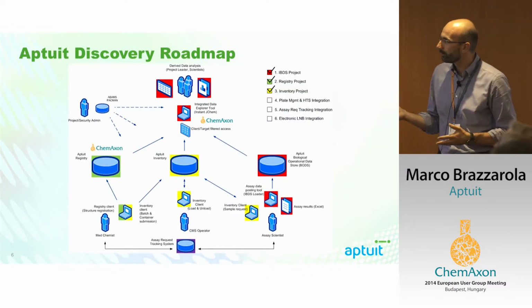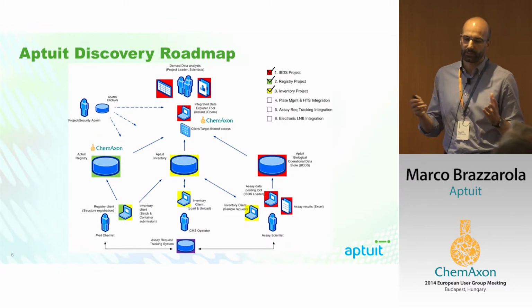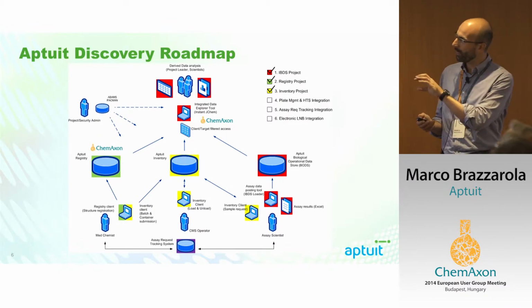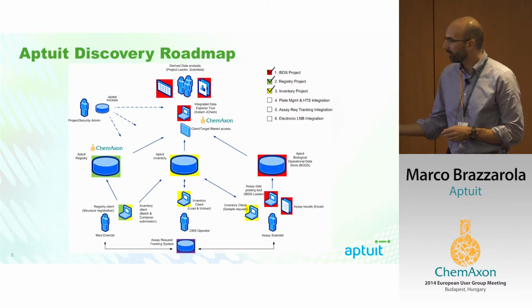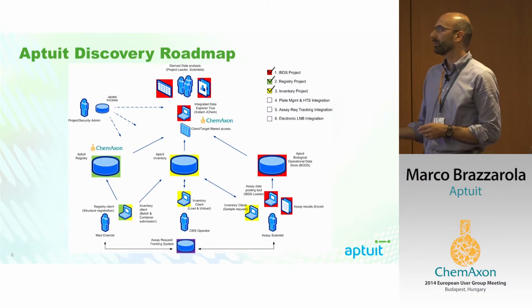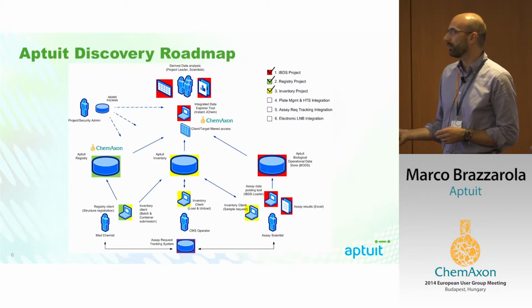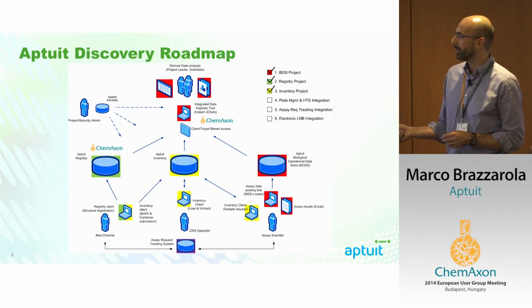So this is a general view of what we have defined as a strategy and how ChemAxon plays in this strategy. Starting from the left-hand side, left corner, we have created an Aptuit registry system and a client for chemists to register compounds. And this Aptuit registry system contains all the structural information. And this is really the ChemAxon compound registration system.